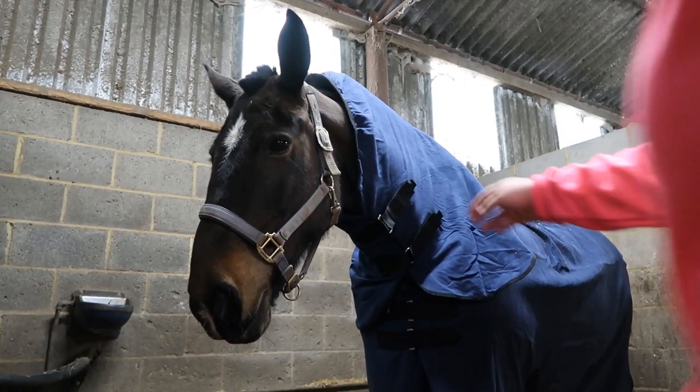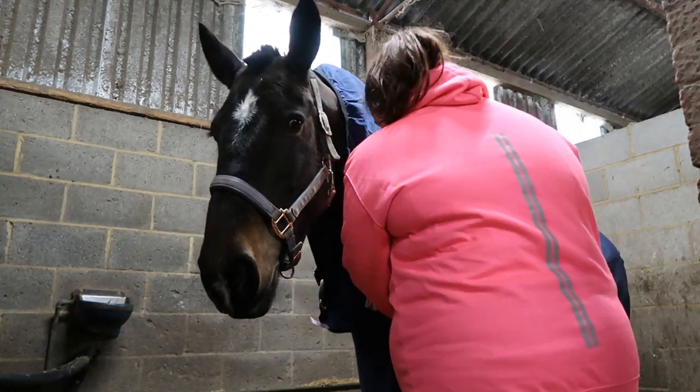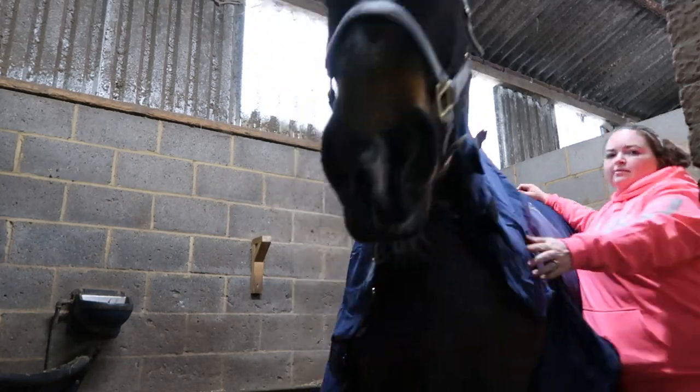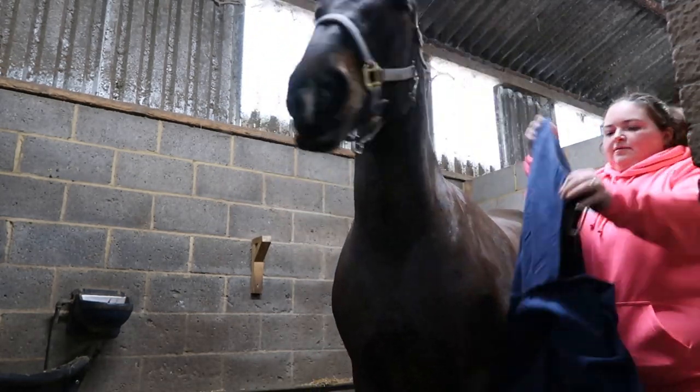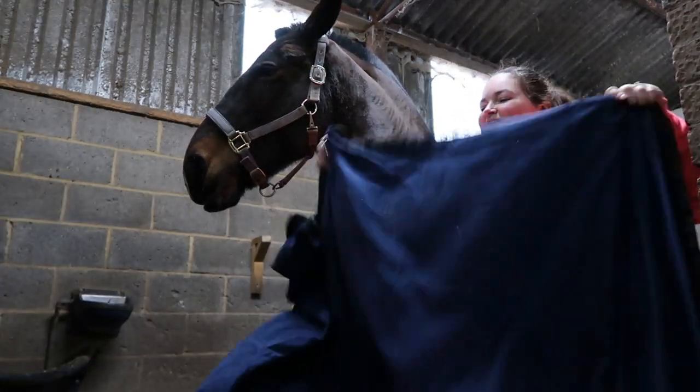Peps won't be excited when the clippers start. Anyway, let's get going. She says, I don't want my nice snuggly dry rug off. I'm nice and warm under here. Look how the shavings just come off.